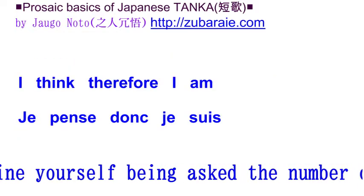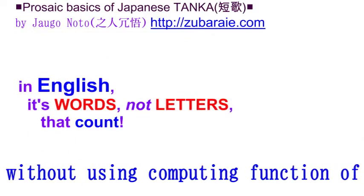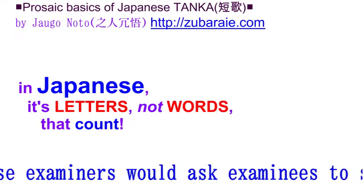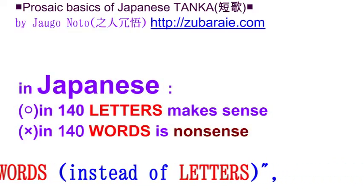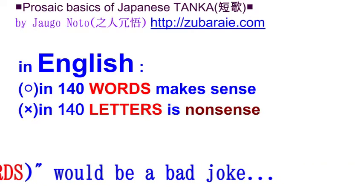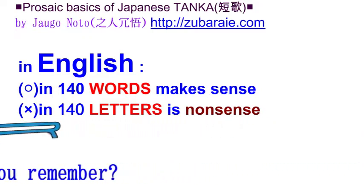Just imagine yourself being asked the number of letters, not words, used in the English or French translations above. Could you get to the answer without using computing function of your word processor? In academic context, no Japanese examiners would ask examinees to sum up any meaningful sentences in 140 words instead of letters, while asking English counterparts to do the same in 140 letters, not words, would be a bad joke. Oh, forget about Twitter. We are talking in academic context, do you remember?